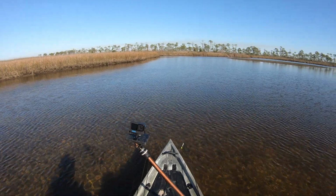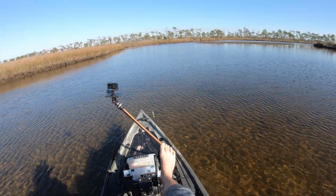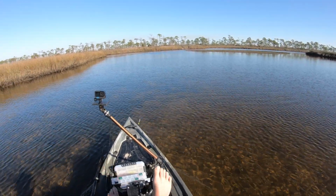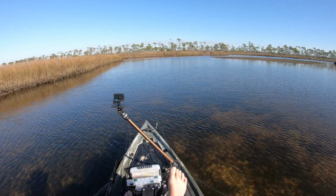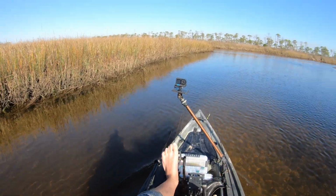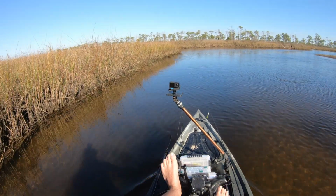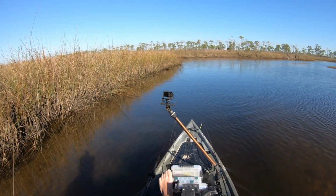Kept hearing some commotion over here in the reeds. Wasn't real sure what I was hearing. It looks like there might be a buffalohead tangled up in the grass. Let's see if I can do this without this duck wearing me out. I'm trying to do my good deed of the day. Of course he's diving down. Yeah, I know, buddy, you're probably a little scared. I'm gonna try to help you out. I don't know what he could be stuck in.